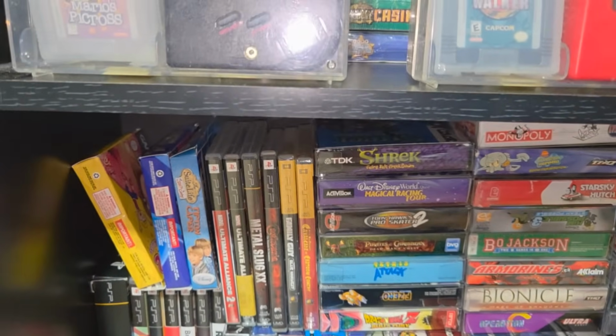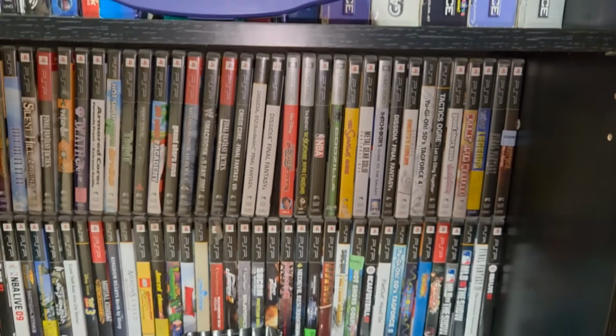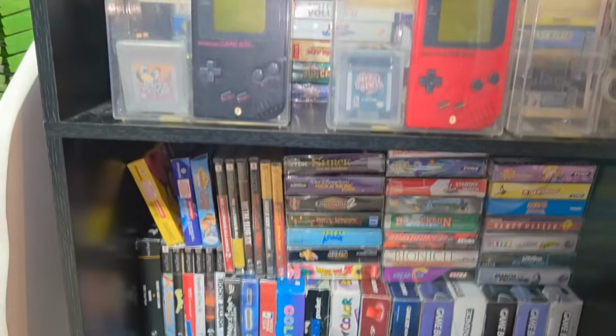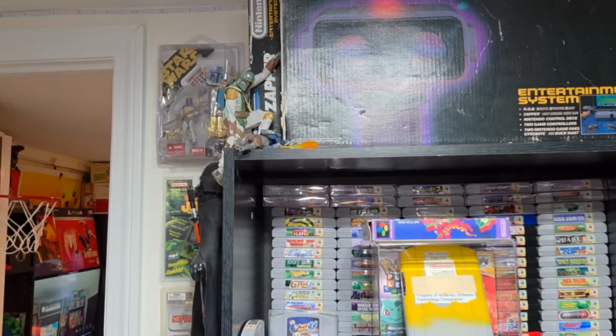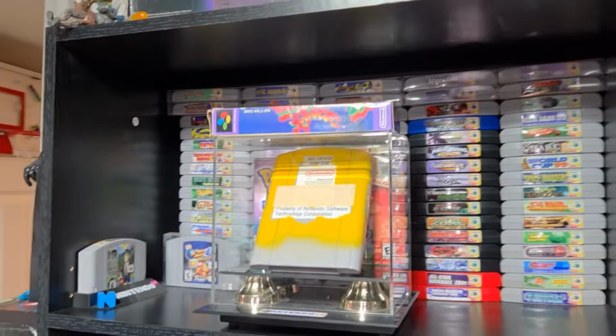These are the Play It Loud Game Boys. Again, more PSP stuff. More PSP consoles, and the PSP Go, I believe, is there too. If we go here, the action set is really beat up. It's one of those boxes that I just have there for display.